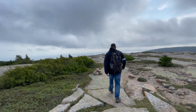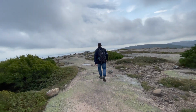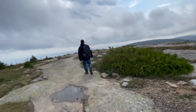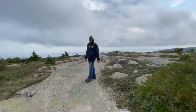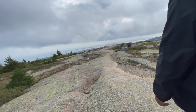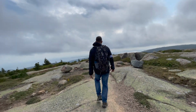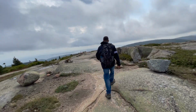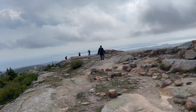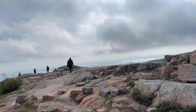You have the Cadillac North Ridge Trail, which is about 4.4 miles round trip. You also have the Cadillac South Ridge Trail, which is 7.1 miles. And then you have the Gorge Path, which is basically a junction for the Cadillac Summit Trail loop. All of these trails connect to the parking lot at the summit, so it's easy to get around, and the trails are very nicely marked also. So you can get your hiking on. There you go.